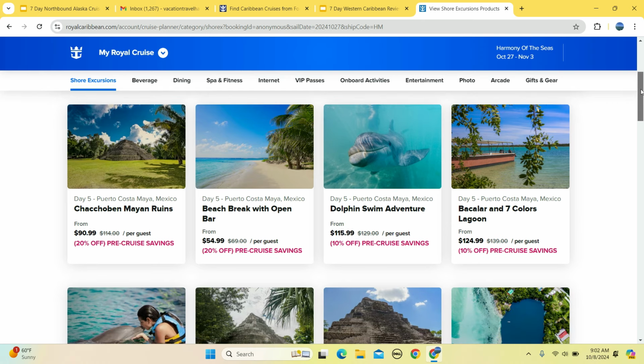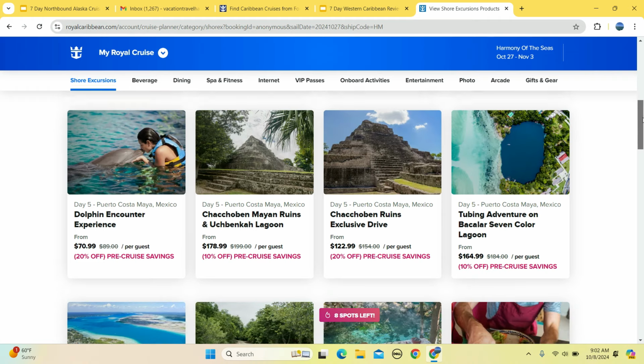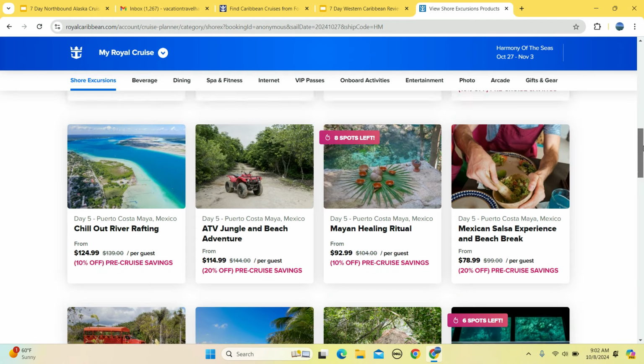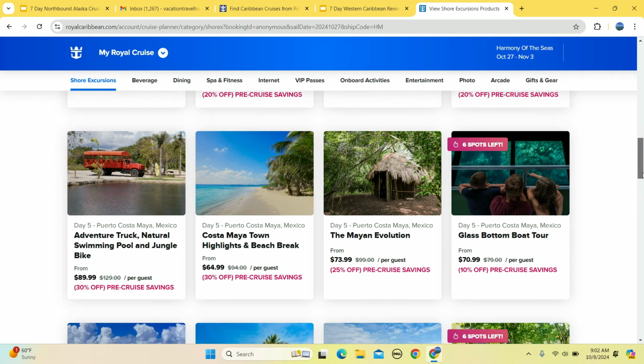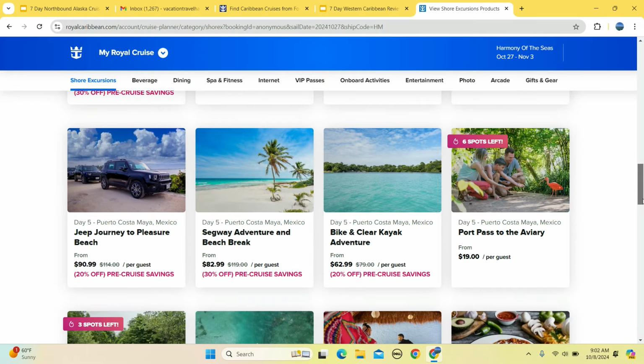In Puerto Costa Maya, you can go see pyramids, you can snorkel, a lot of options to see the pyramids, an exclusive ride with a bunch of people. You can make guacamole. Hey, at Sabor, that guacamole that I had, that specialty restaurant, I hate guacamole. I liked that guacamole. That was good guacamole. It was made, I think, almost right in front of me.